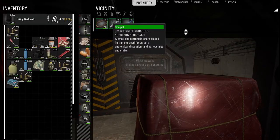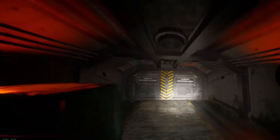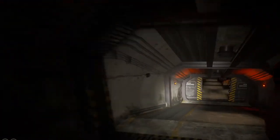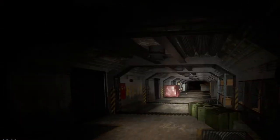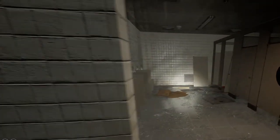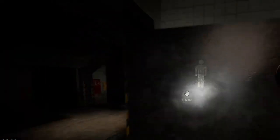Anything in here? Scalpel. Ooh. Take us. Is there like a light switch or something up here? Really handy. No, I guess not. Okay. Alright, let's head back in the direction we were going originally. What's this? That's the gents. Please don't be a zombie in here. There's a baseball bat. That's pretty cool. I'll take that. Although I do already have a metal one. Right, close that door.